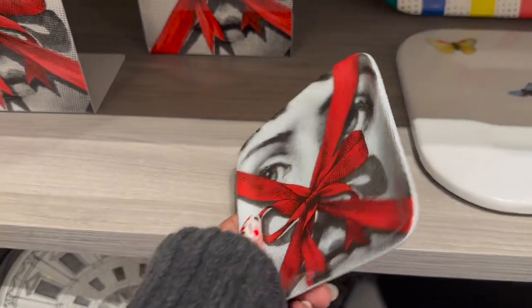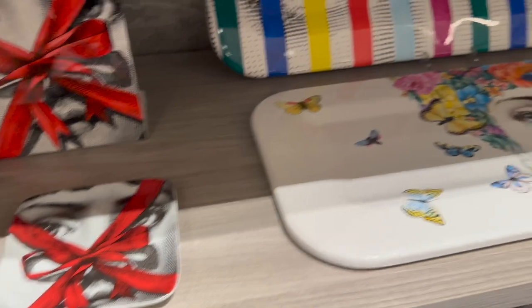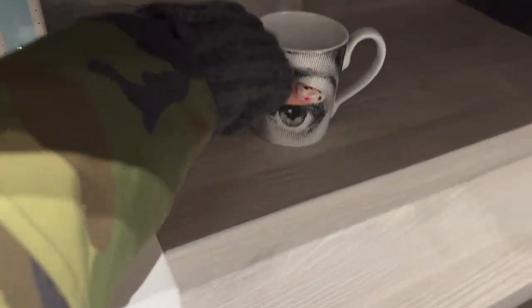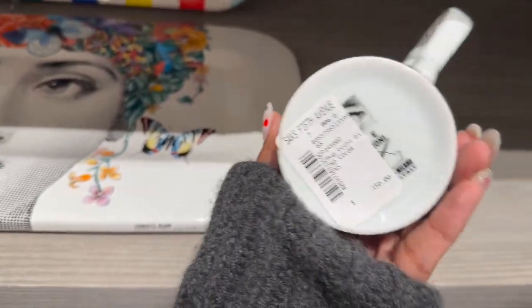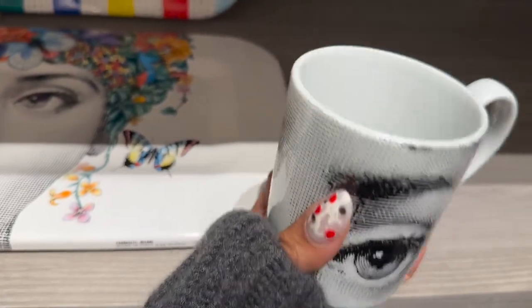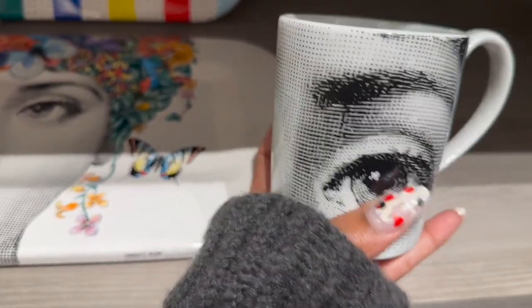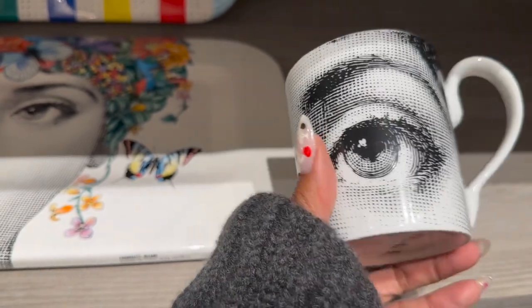This is a cute catch-all too, but it's too Christmassy for me. I need something all year round. This little cup. I'm a sucker for a mug. I have too many of them. Honestly, it feels a little lightweight and cheap. I'm not gonna lie to you. I prefer the plates over this cup.